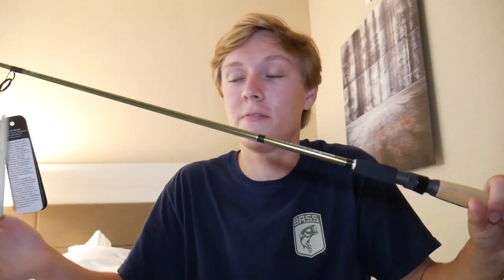It does say it's a walleye rod, which I don't really go walleye fishing that much, but this is definitely the nicest two-piece rod I think I have, so it might be a good thing to just keep in the back of my truck at all times. And if I ever see a good looking spot on the side of the road and I don't have other rods with me, I could just take this out and do a little fishing. So I think it'll definitely be a pretty good rod for that.